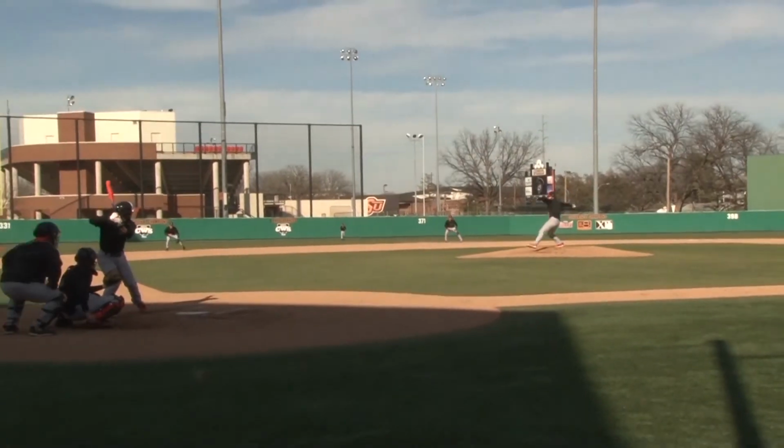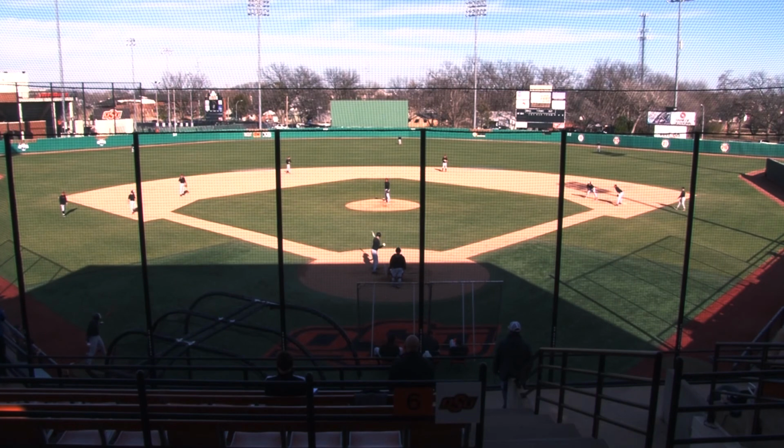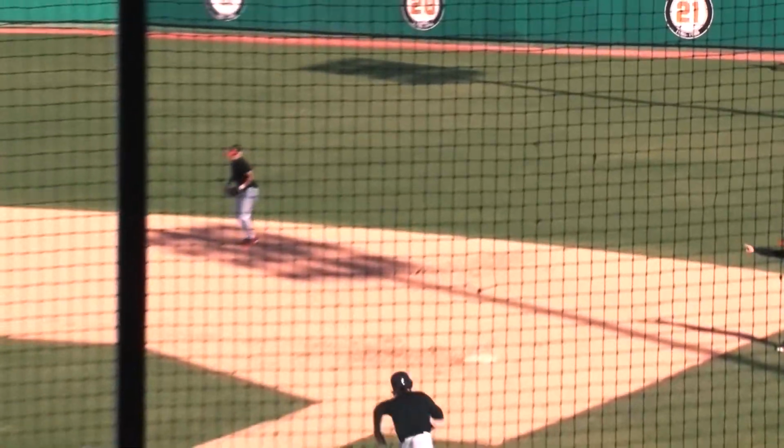Last season, the Cowboys led the Big 12 in home runs and were top 10 in the nation with 53 as a team. Holliday's goal isn't looking for the team to drastically hit more home runs, but to develop his players into consistent hitters. That's not really what you're shooting for. You're trying to just hit the ball hard, often.